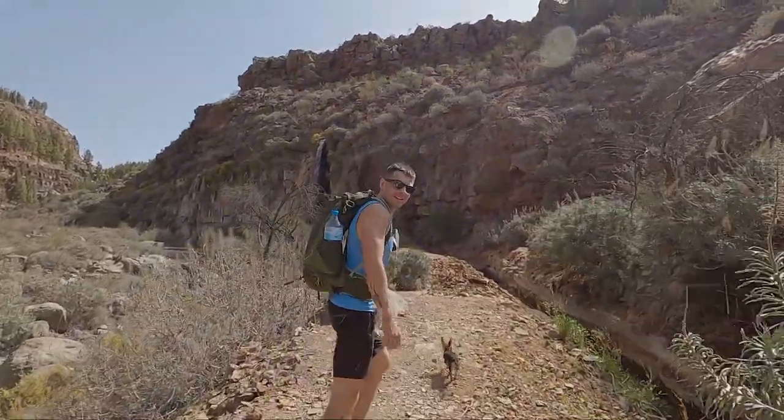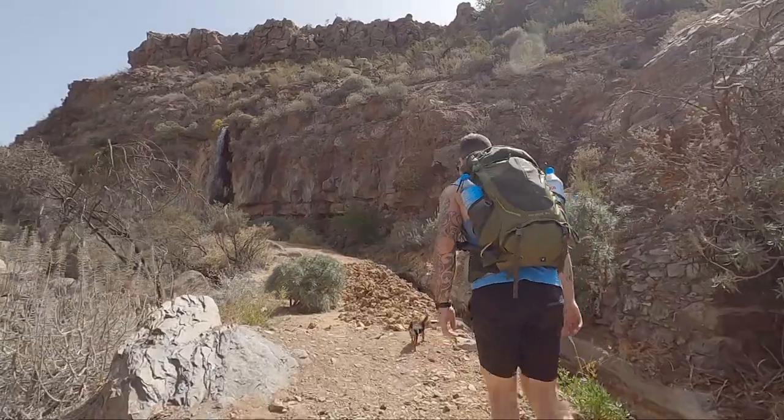For being Tenerife, it's big. Yeah, this is proper.